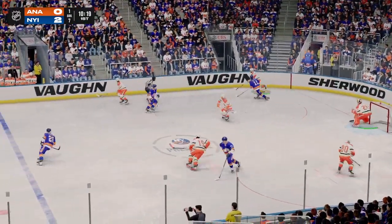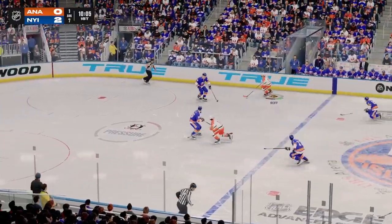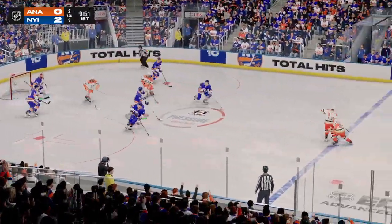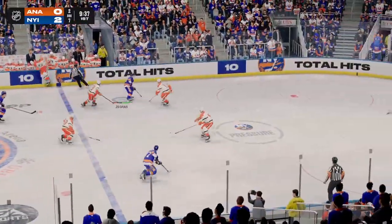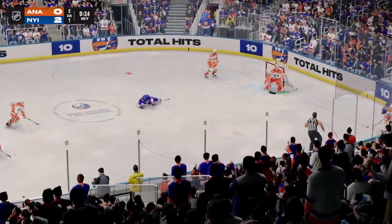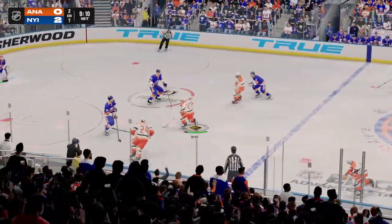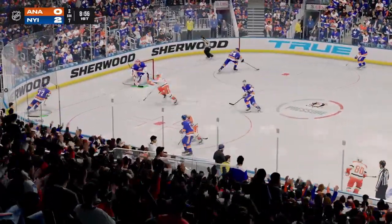Anaheim's won the faceoff deep in their own end. Tries to get the puck over to Johns. Shot! And makes the save. Palmieri's moving the puck through his own zone. Cut into the front of the net. Oh, he'll feel that one. Takes the feed from the left side. Quick pass to Champion. The Islanders look to start the transition game.